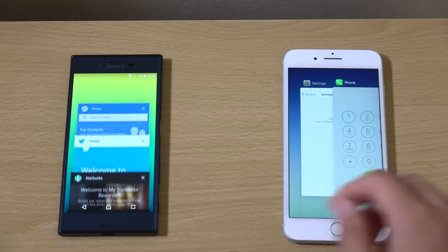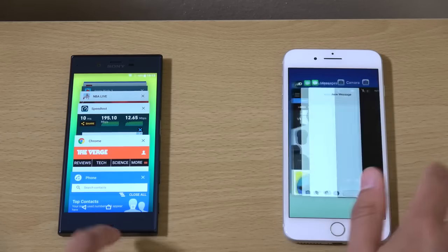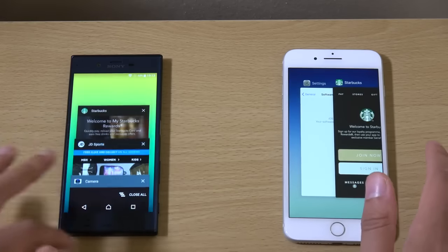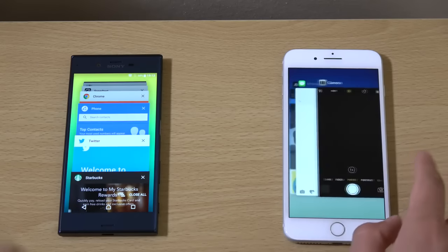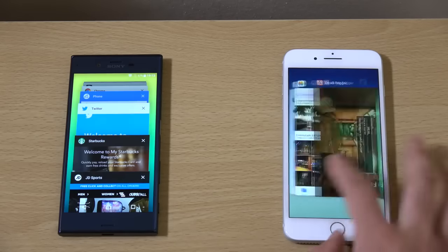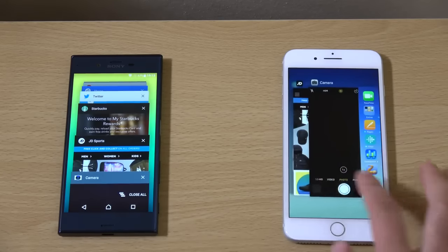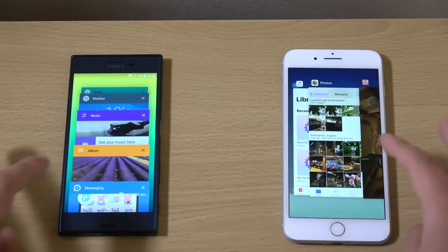So the multitasking, as I said, the smart thing is turned off. And we're going to see if it can handle 3 gigs of RAM here, or did it need the 4 gigs of RAM, which is usual for high-end Android nowadays. Starbucks. So far it seems to be doing quite well. A tad bit of a delay sometimes, but most of the time very good. Camera, a little bit faster on the iPhone for the camera still. I think Sony could work on that. Let's try some stuff here. Album.